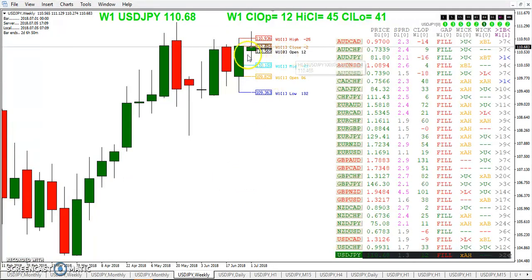On the weekly, you can see here we're out of the wick zone, the weekly wick zone, just by a few pips, 2 pips, not much at all. Above the open by 12. You can see here between the high, it's just pretty much between the range. We're almost right in the middle, dead center there. Once again, all gaps filled.